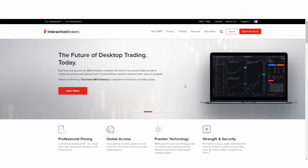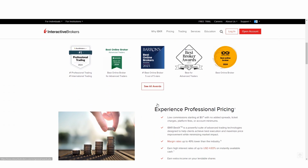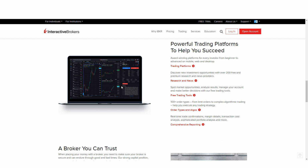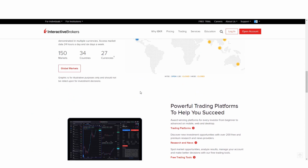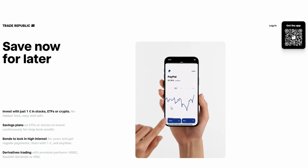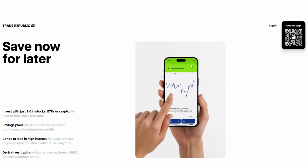When it comes to user experience, Interactive Brokers has a reputation for a steeper learning curve due to its advanced tools and extensive features. However, it also provides comprehensive research and education resources which can help users become more proficient over time. IBKR's modern mobile trading app, IBKR Global Trader, is designed to make trading stocks, options, and ETFs more accessible for novice investors. On the other hand, Trade Republic's platform is straightforward and user-friendly, making it ideal for beginners. Its focus on simplicity and automatic savings plans can help new investors start building their portfolios with minimal effort.